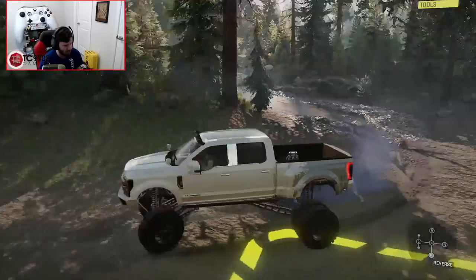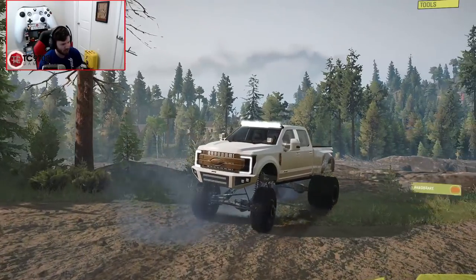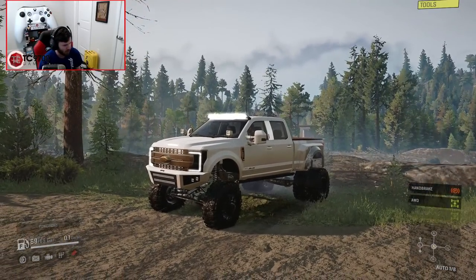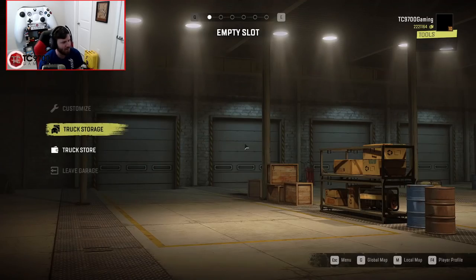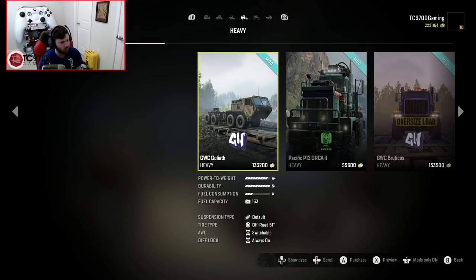We'll get it parked up right here outside the garage. They always let us park here when we're buying something new at the dealership. It's just part of the agreement we got with them. All right, suspension back down, shut it down, and let's head on inside the garage and see what they've got for us. Now, truck store-wise, we've got some stuff to look through for sure.